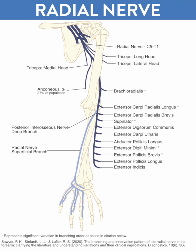First, up at the level of the neck, it branches off of C5 to T1, so the full gamut of that brachial plexus passes through all the aspects of the brachial plexus, and then the posterior cord gives off the radial nerve. The radial nerve then passes through the triangular interval. It then quickly, right away, gives off the long and medial triceps head.